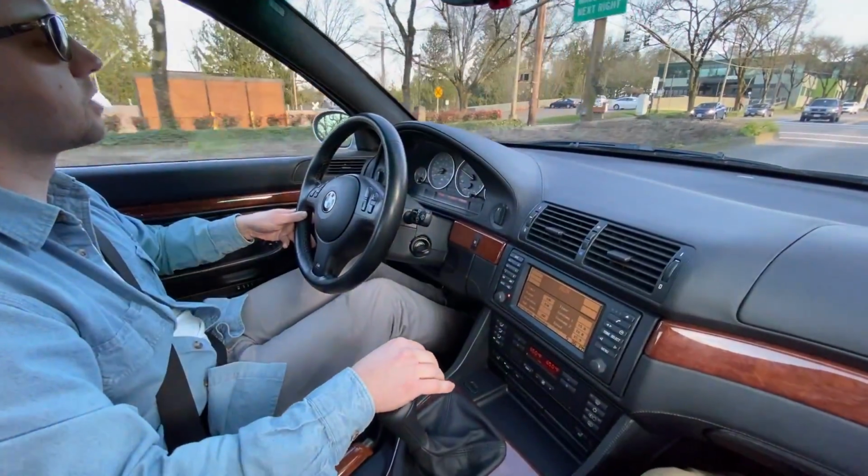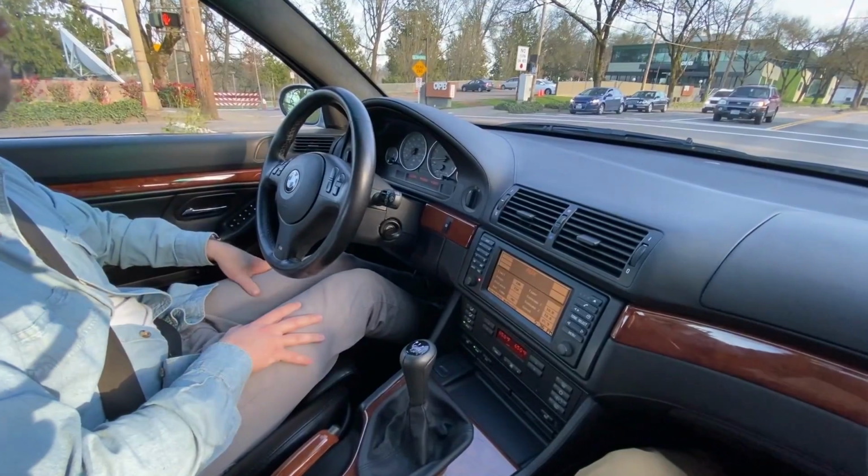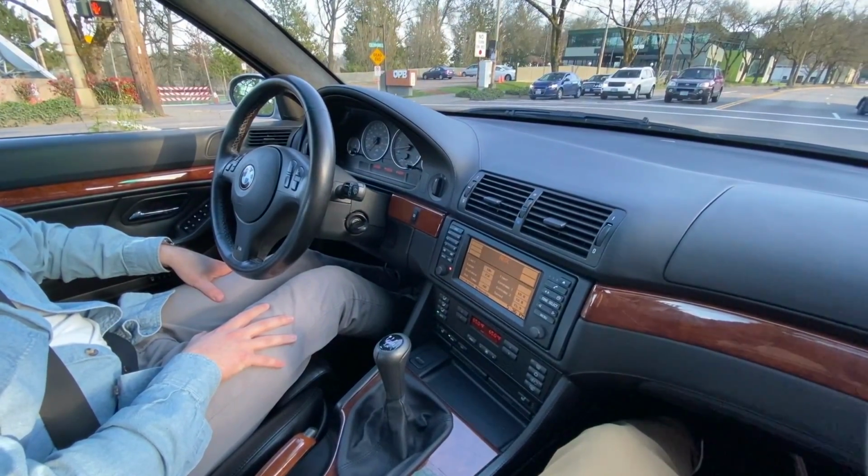All illumination, all gauges, there's no pixelation. It's just a really clean car that functions the way it should.